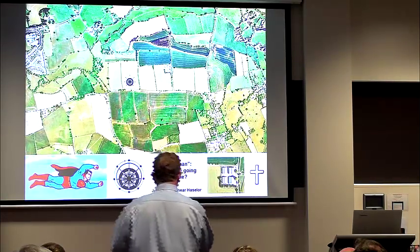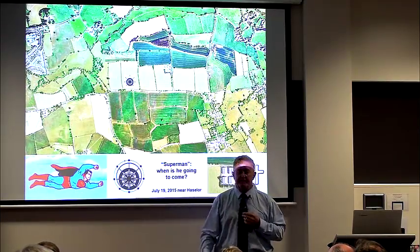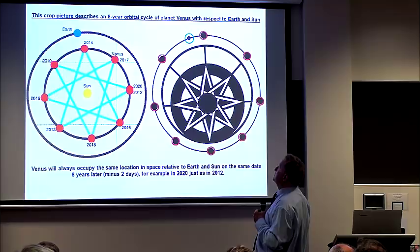So they drew this crop picture here. What we have to do is understand what that crop picture means, and he'll tell us when he's going to come. So here's another one. That actually describes Venus.